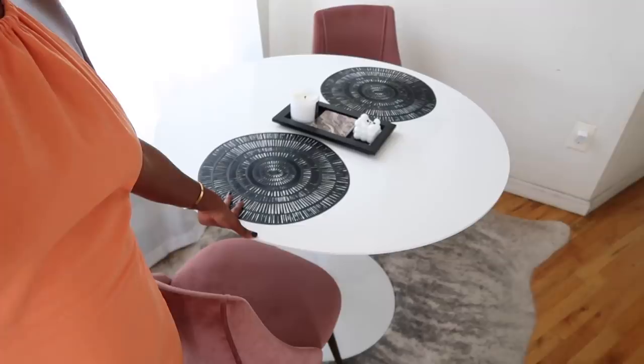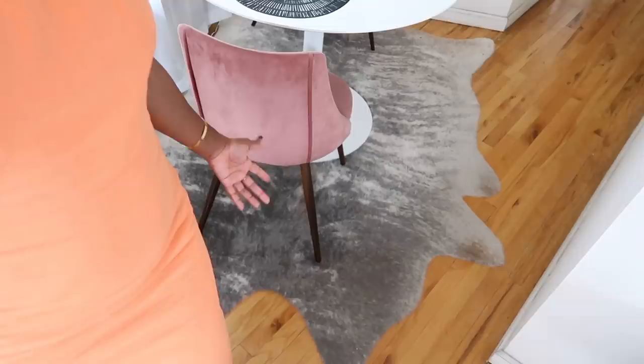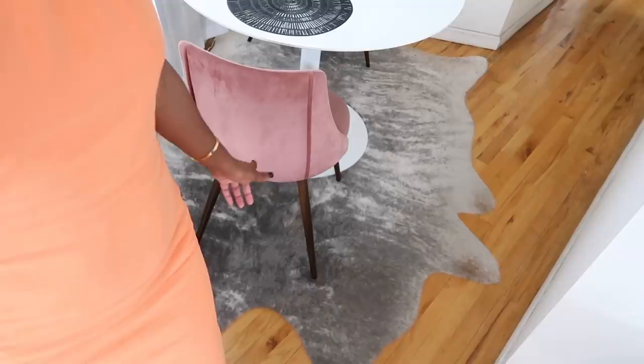The chairs are from Wayfair and the rug is also from Wayfair. It's the same rug that I had in my Miami apartment. They have it in gray, white, black, brown, a ton of different colors. And I'm pretty sure it's under $200, maybe like $130.